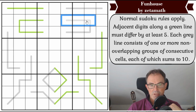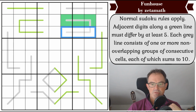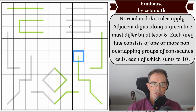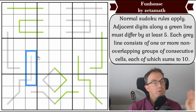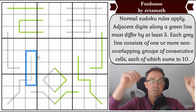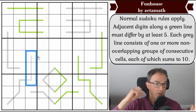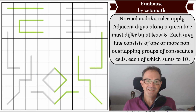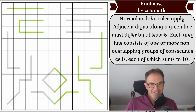Now, it could be lots of other things as well. Those three could add up to 10, and then those three could add up to 10. That's possible. And our job is going to be to try and analyze each of these lines and work out how we can split them up to create consecutive sequences of digits that add up to 10 without overlapping. Do have a go. Let's get involved in the Funhouse. Let's see what Zetamath has got in store for us.